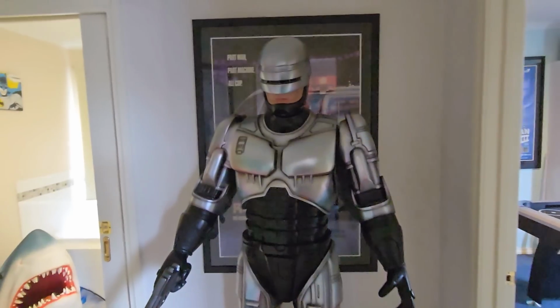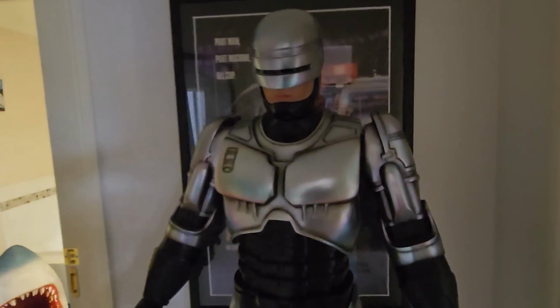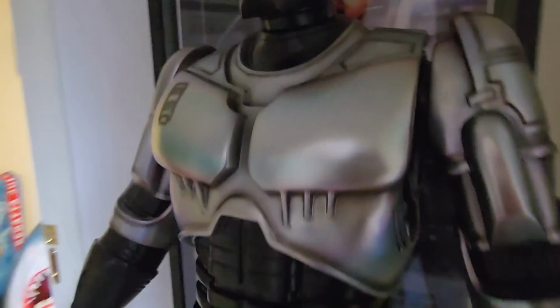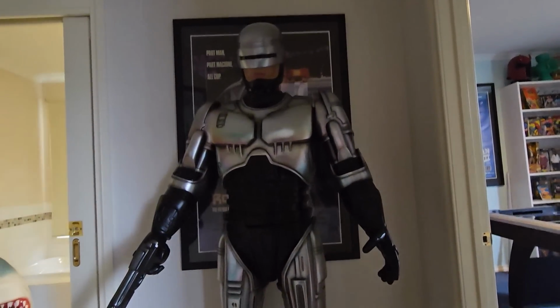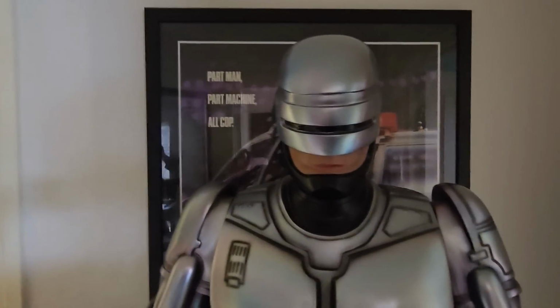Here it is, a truly awesome, amazing piece. My RoboCop statue. Man, I love this thing. Not only does this look like a great statue, but it kind of looks like RoboCop himself. And if you notice here, I've got the RoboCop poster in the background, so I thought that would be pretty cool. So you can see there, part man, part machine, all cop.